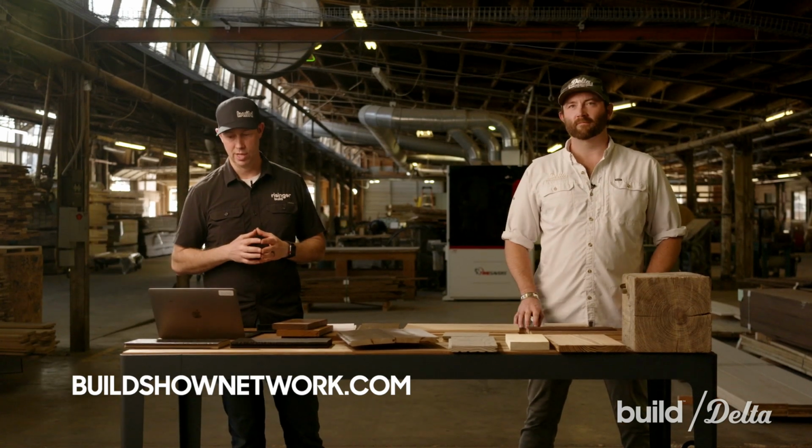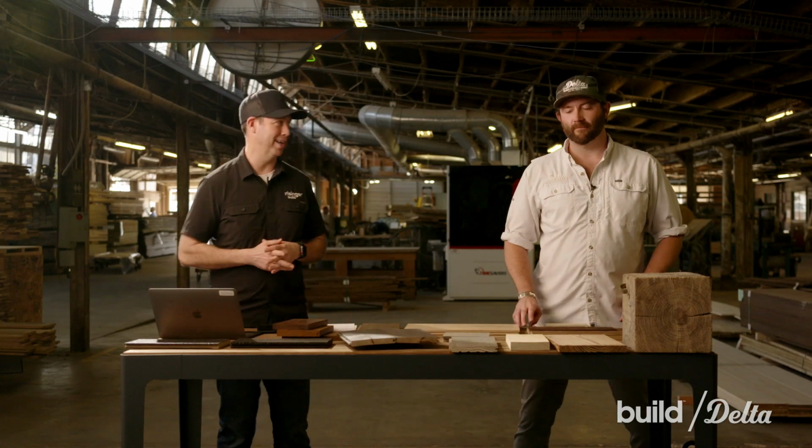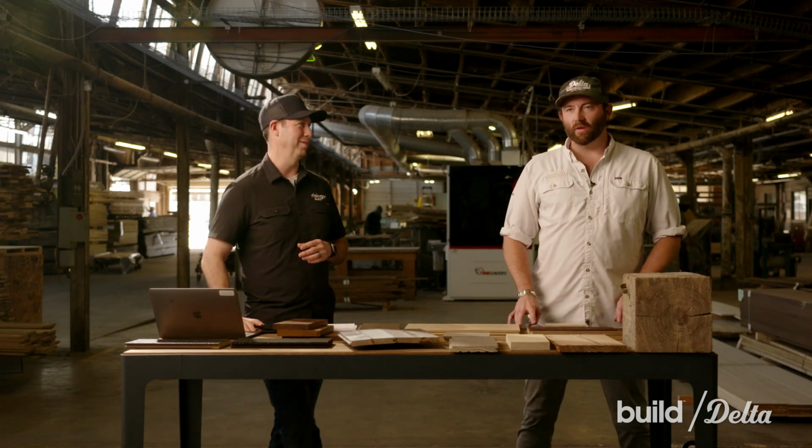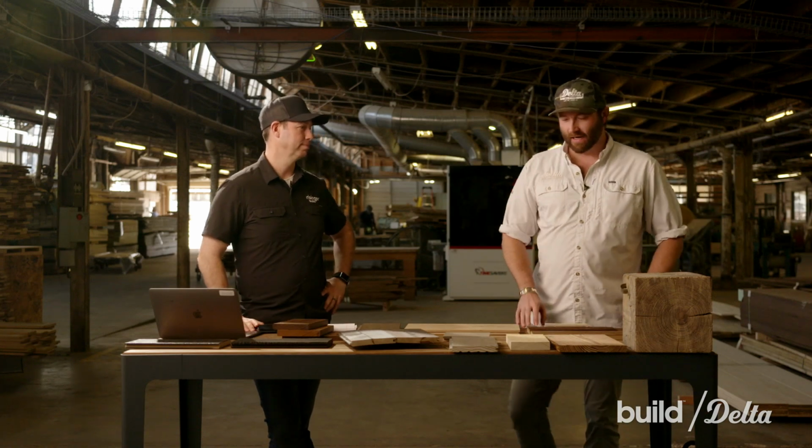Mark Timmons says, do you miter ends for corners on exterior siding? Ooh, that's a good one, Robbie. Can you miter corners? You can, it's done a lot. We don't recommend it. Even with the very stable wood, any sort of expansion or contraction, you're going to open up that seam. Especially a softwood.